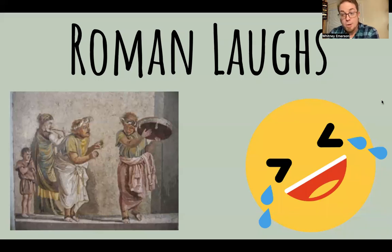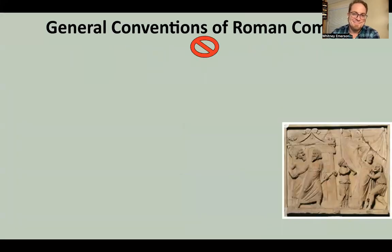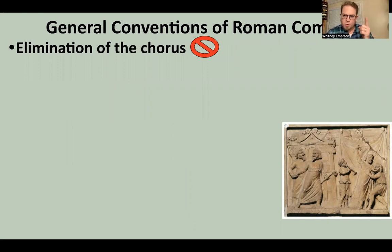Now, let's move on from architecture and technology to laughs. That means comedy, jokes. I got a million of them. So, some general conventions of Roman comedy. Let's go through them. First, we talked about this before, but the elimination of the chorus. The Greeks loved the chorus, Romans not so much. They eliminated the chorus for their comedies. The chorus comes back for tragedies, but we'll talk about that a little bit.